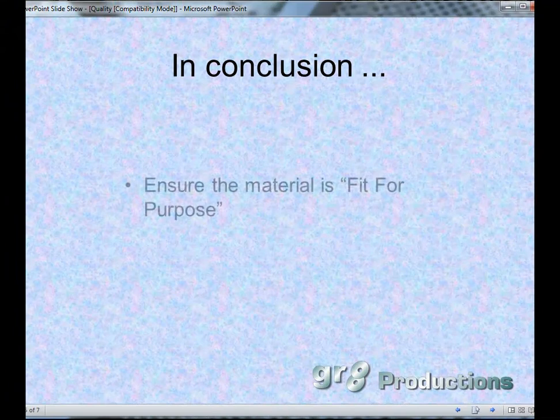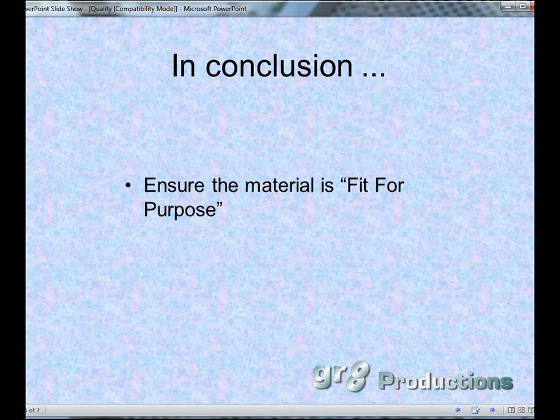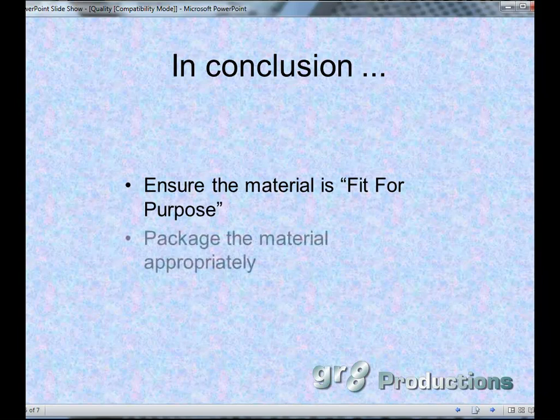In conclusion then, we need to make sure that our material is fit for purpose. We need to make sure that all material is packaged appropriately. And very importantly, we need to seek and act upon feedback.